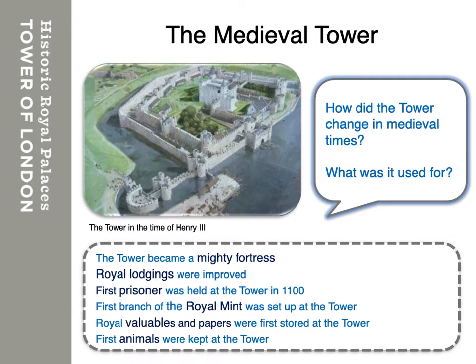Can you now answer this question in your books? How did the tower change in medieval times? And what was it used for?